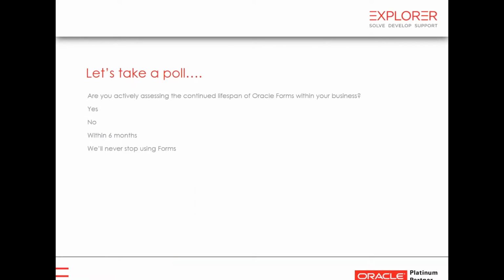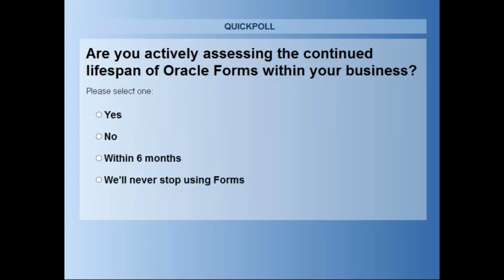I want to start by taking a poll on what brought you here today. I'm pleased to see that we've got attendees from all over the globe here. Many I can see are from the UK, but I know that we've got attendees from the US, South America, Africa, and Asia as well. So welcome all. You should all have access now to a poll, and it's a quick question that I want to ask you all. Are you actively assessing the continued lifespan of Oracle Forms within your business? I'd request that all of you participate and just answer yes, no, within 6 months, or whether you'll never stop using Oracle Forms. If the latter, I'd be really interested as to why you're on the webinar today. Just have a few seconds to answer that question, and then we'll close that now. We'll look at those results later on.